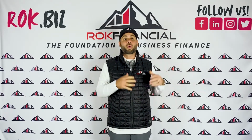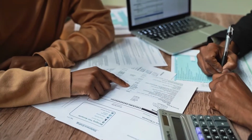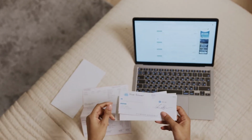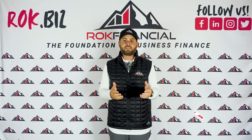rates. Equipment financing could also be dependent on your personal credit score. So if you are going to be looking for equipment financing, you want to make sure that you have personal credit of at least 580 or higher. Any further questions on equipment financing, please feel free to reach out.